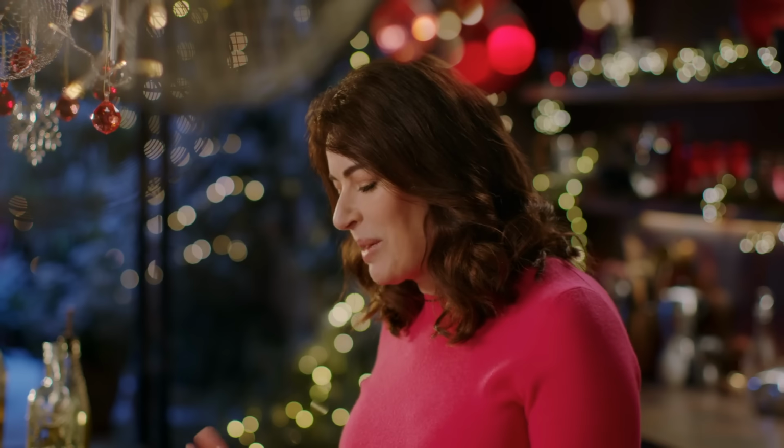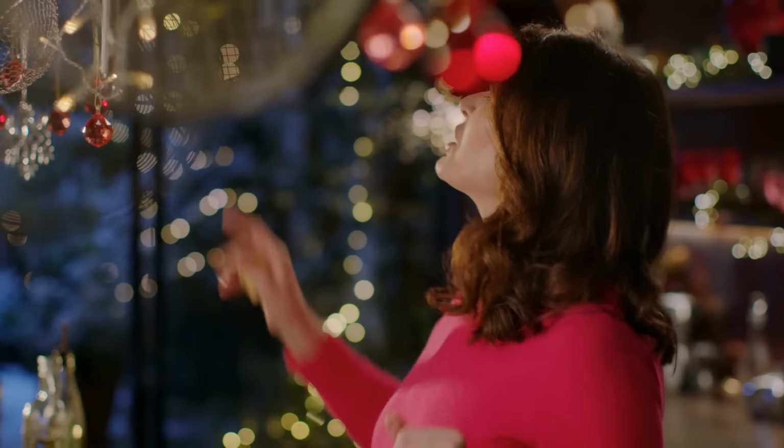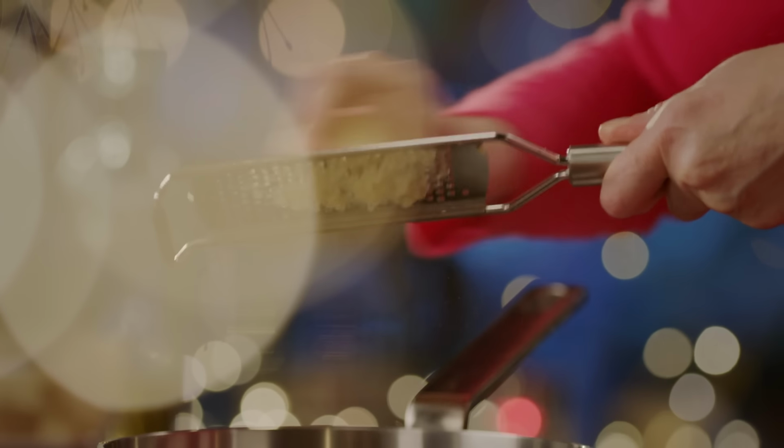I like to make the ginger really emphatic in gingerbread, which it isn't always. So as well as the ground ginger, I'm going to grate in quite a lot of fresh ginger, about 30 grams, 25 grams.